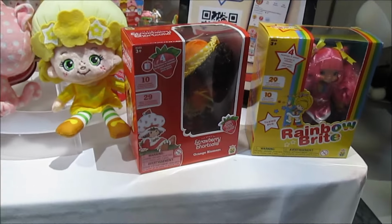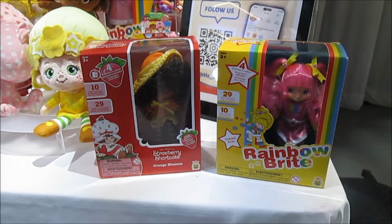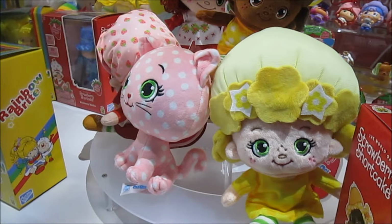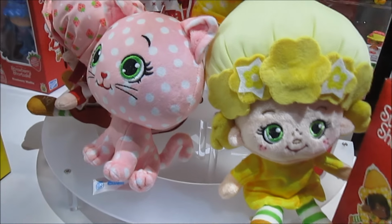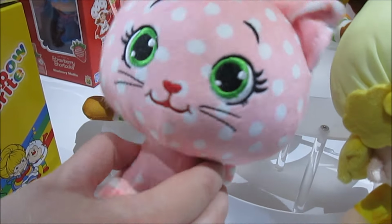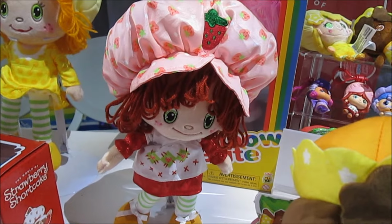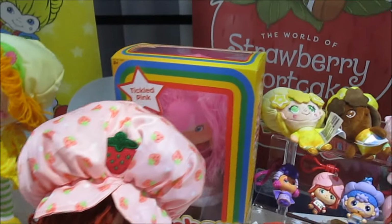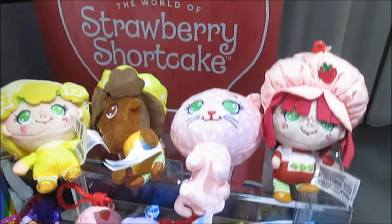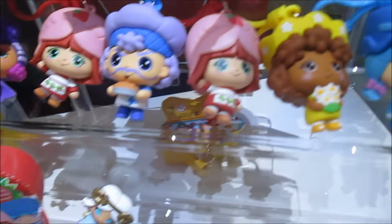Love it. All right, so we have some new Strawberry Shortcake and Rainbow Brite from TLS Toy, an amazing collection that is really expanding this year. We've got some plushies here, and these smell amazing. Custard smells like fruit punch. Isn't she cute too? And then of course the large ragdoll style plush. And then we have Rainbow Brite back there, and a bunch of little miniature plushies, backpack clips, and look at these new figures! These designs are adorable, and they are scented as well.